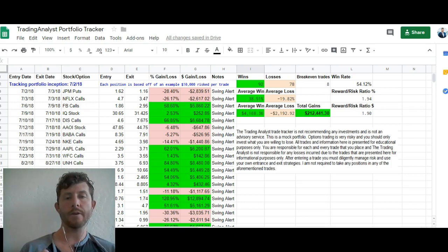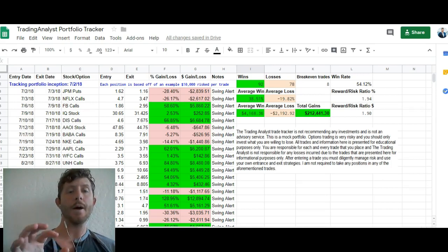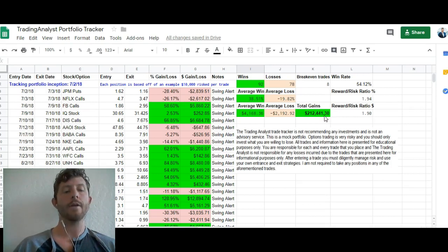And the reason I'm showing you this is to show you that, yes, we make money in the market consistently, month after month, year after year. And you can see this here. Our wins are almost twice as big as our losses. And you can see here, since July of 2018, this portfolio tracker is up $212,441 right there. So again, very, very consistent gains with these trades, and all of these trades are sent out in real time, both the entries and exits, to our members. And if you're a member, you're going to get these trade alerts as well.